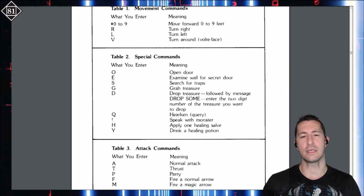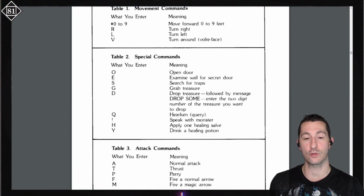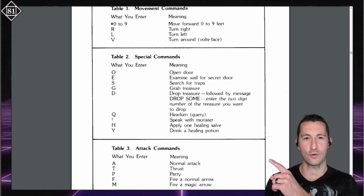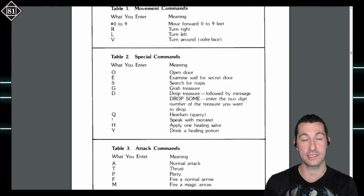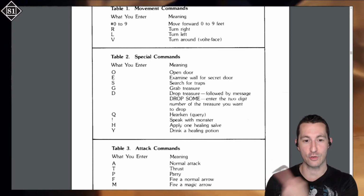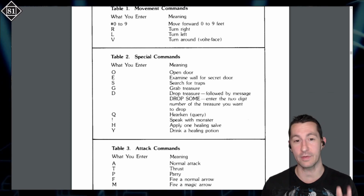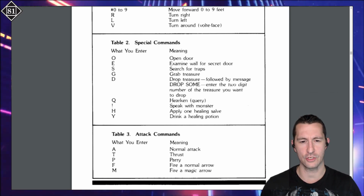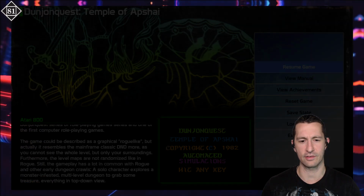Anybody remember the very first time you played Dragon Quest, or in North America it was called Dragon Warrior? When you came to a door, you had to go to the door menu in the menu and then push the door menu for the door to open. Or whenever you're standing over stairs, you had to push the stairs button in the menu to actually use the stairs. So it kind of reminds me of that, but on an even more rudimentary level, where you have O to open door, E to examine. What is G to grab treasure? So G or E, I guess, is the way to do that.